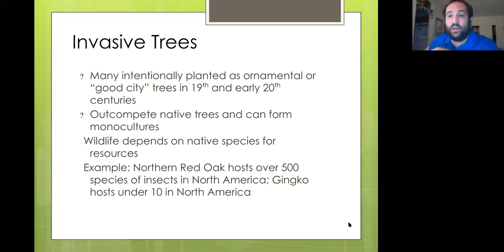Some trees were brought in just as good city trees. They're just trees that tolerate city conditions very well. So if you're going to have street trees, they've proven themselves in Europe. They were brought over here to do the same thing in our cities.